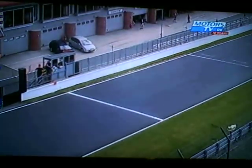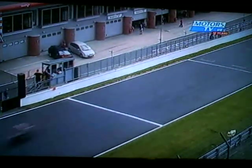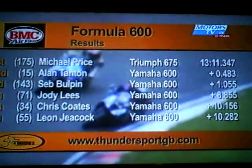Oh, Seth Hawkins had a major moment there, just on the exit of McLaren into Clearways. That was hairy. Yeah. Good to see Seth staying on board, but he is giving it everything, can't quite make it stick though, and the chequered flag comes out, and a very good win for the Triumph of Michael Price. He'll be very well pleased, yes sirree, with that win from Alan Tanton, and Seth Hawkins. Jamie leads with 4th.